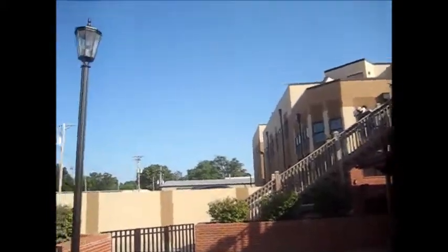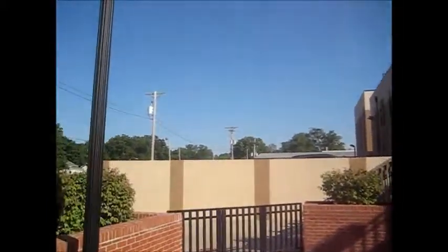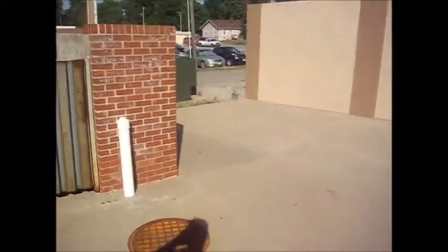Again, this upstairs area we don't have access to, but it's a walkway, not a full patio, and we might be able to do some stuff. There's the back of that second bar. There's a lot of good parking right here. This is city-owned parking.